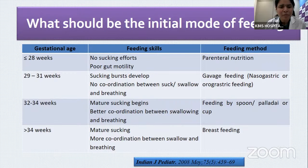A baby who is born at 29 to 31 weeks of gestational age may have sucking bursts, but still may have immature coordination between suck, swallow, and breathing. And most of these babies are candidates for gavage or tube feeding, either nasogastric or orogastric.